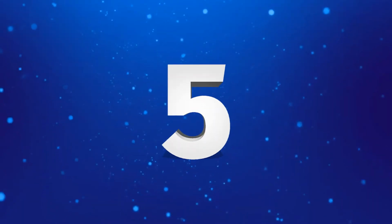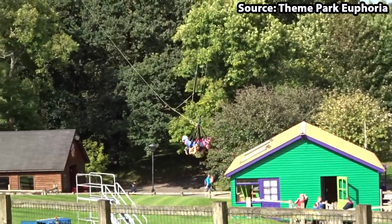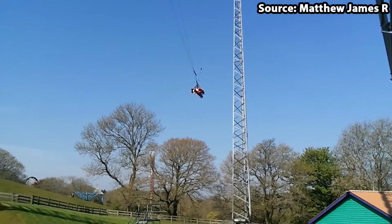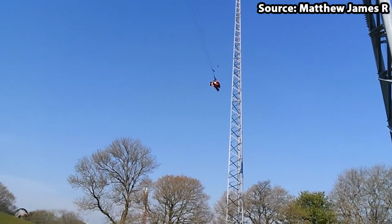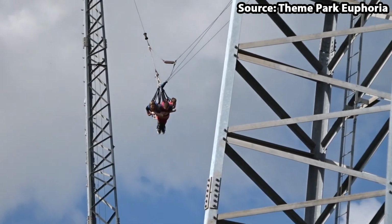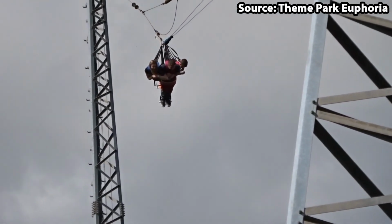Top 5, and coming in for this position we have Vertigo, the UK's tallest sky swing. However, before we do get onto the ride itself, this is the only time slotted and upcharged attraction at the park, costing a total of £30 per 3 people, which is a little bit steep if you ask me.